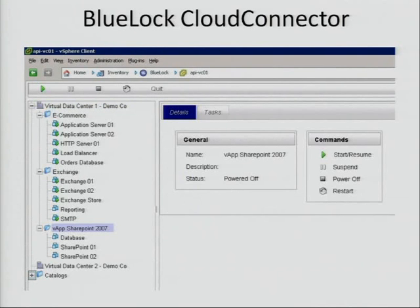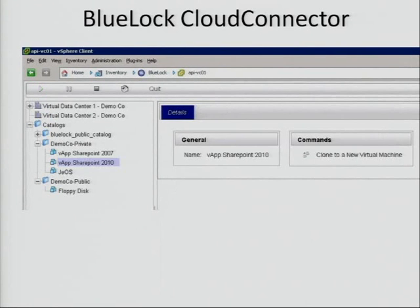As I open those up, you see the same list of virtual applications and virtual machines. You can manage the resources. You can stop, start, suspend, restart. And at the bottom, you can see that the public and private catalogs are also available. So you go in, and you can provision right out of the catalog just like you could in Director.